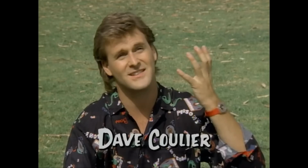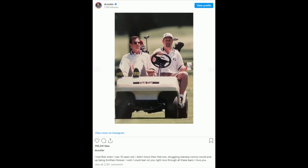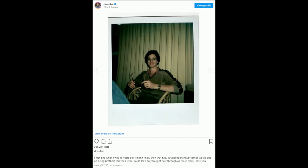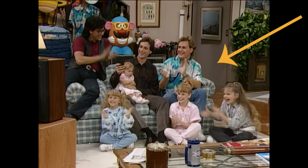Uncle Joey, played by Dave Coulier, was mostly known for his jokes and impersonations on the show, but Dave was more than a comedian. He went on to write and produce. Fun fact, in real life, Dave was very good friends with Bob Saget before the show began. He even lived with Saget and his then wife at the time, sleeping on their couch in the early 80s. Art imitated life.